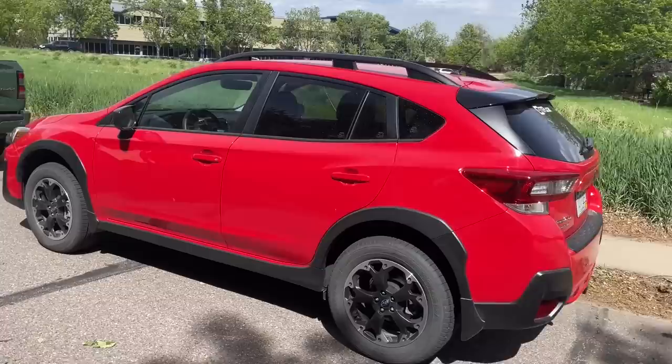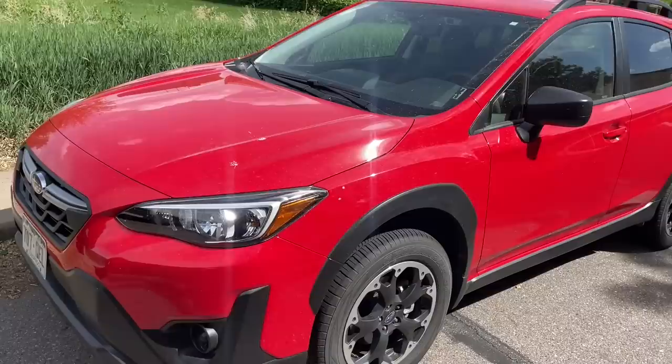Now, I said that the staff owns two Subarus. There's one. Remember we bought that and we did a long-term review of it, and then one of our videographers ended up buying it from the company, and now it's his daily driver. He's put like 20,000 miles on it in 1 year. It's crazy. He's beating up on it, and it's still great. It's right there. And then this is also from the fleet.